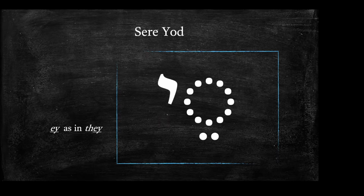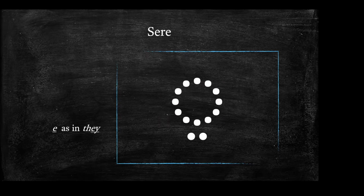Bit confusing for English speakers who make E say ee, but tsere-yod says ay, and the mnemonic there is they, T-H-E-Y, we do have that in English too. So the E-Y in the word they is a helpful way to remember that tsere-yod, an E-class vowel plus yod together, make an A sound. Now tsere, there are two schools of thought here.